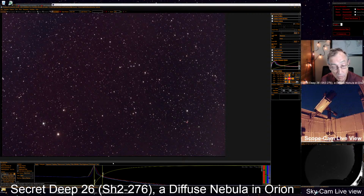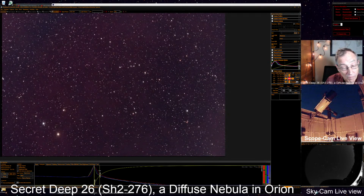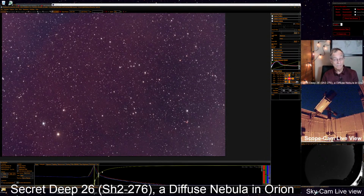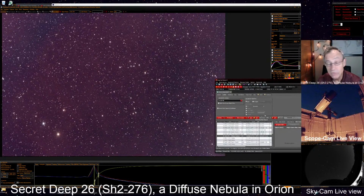I guess at this point, you're starting to see a little more cloudiness here, right? Like that. Just general nebulosity. A diffuse nebula. It's a good name for it. Diffuse nebula.